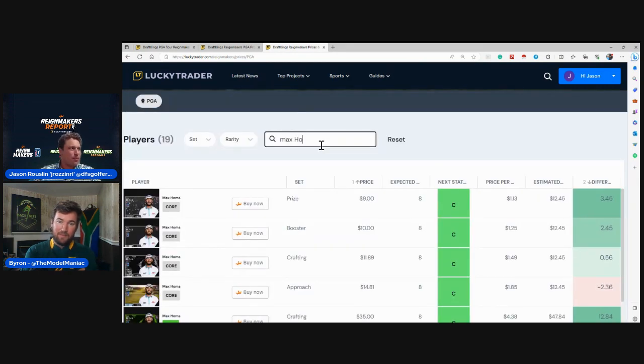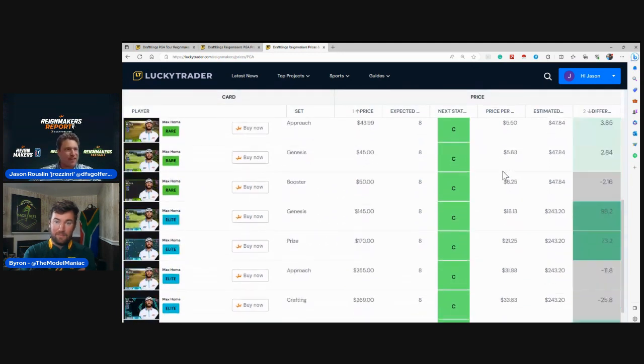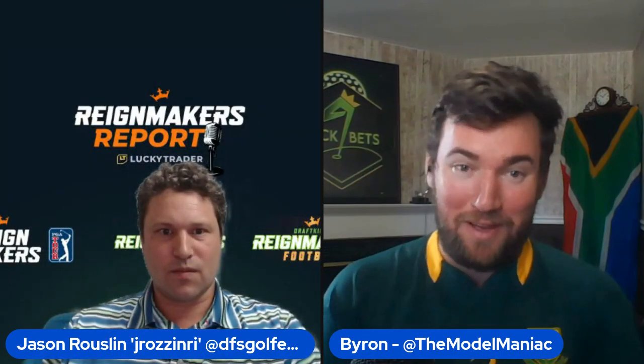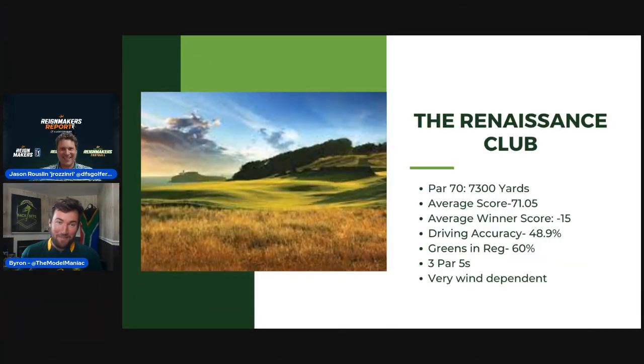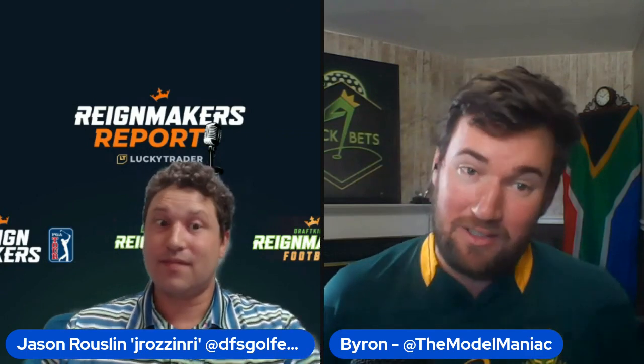And again, this is part of our price estimator tool, as I talked about, a premium feature here at Lucky Trader. $9 for the core, $35 for the rare. I think the best value is at the Elite level, about $145. Yeah, I think I bought a $145 rare Max Homa at some point earlier in the season. So definitely some good value on the Elite side there. And he's sitting third in the FedEx Cup ranking. So you're still going to get that all the way to the Tour Championship. So we'll see what he can get up to.